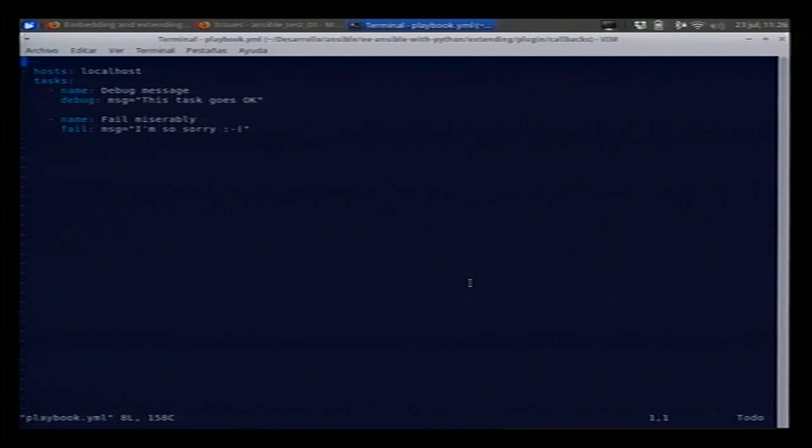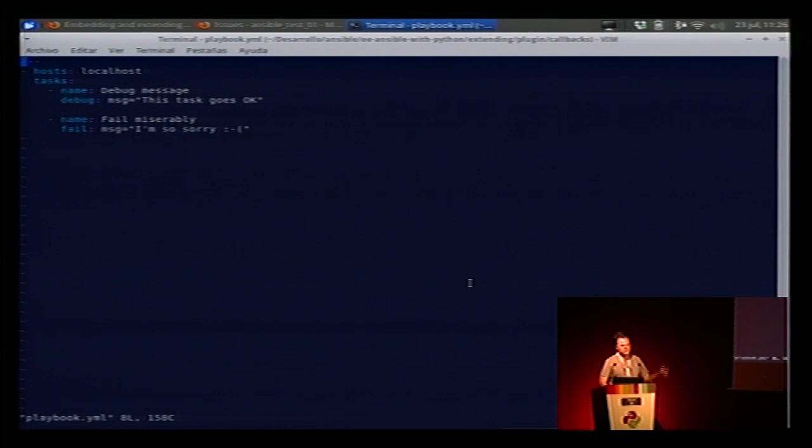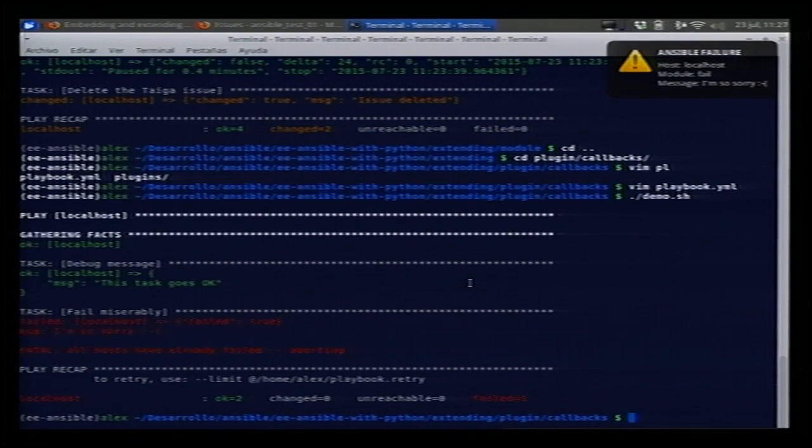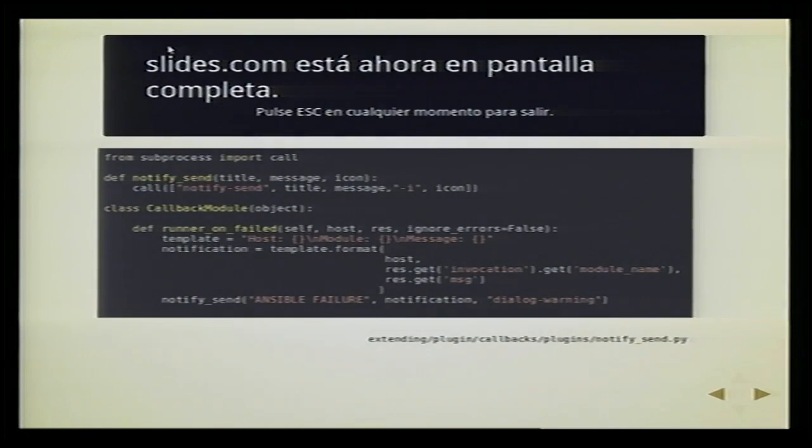I'm running this playbook. We will just output a message. The first task will go okay. The second one will fail. So I'll get a pop-up saying that the second one has failed. It's just an example of things that can be done. You can make Slack notifications. You can make HipChat. Everything you see useful.